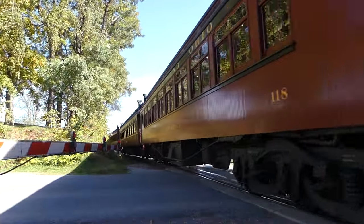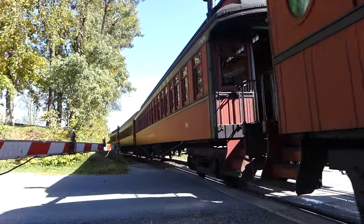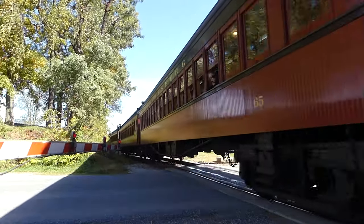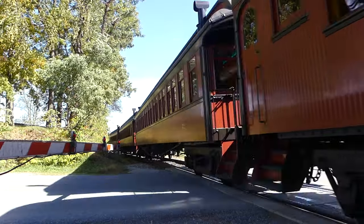The tourist trains run for 45 minutes along the 4.5-mile system through the beautiful, farm-filled countryside of East Central Pennsylvania. Hundreds of thousands of people visit each year for the train rides and special events. We will be taking part in one of those events today.